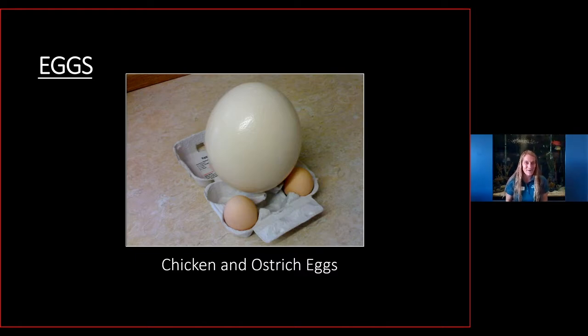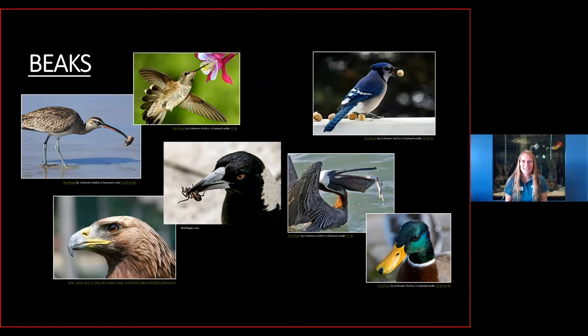All right, let's move on to our next trait, which is beaks. There are many different types of beaks because birds eat different types of food. They are going to be specialized in order to find and eat it. So if you look at these birds that have long beaks, like this shorebird, it has a long beak to be able to dig in the mud to get maybe a snail or a worm or a crab down in the mud.